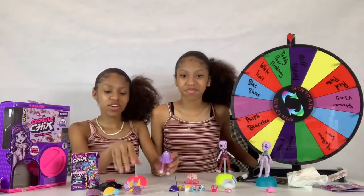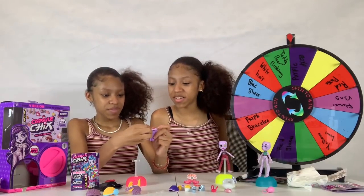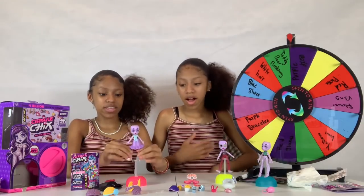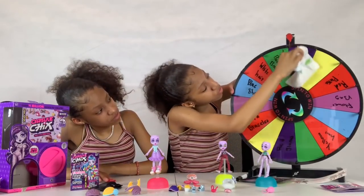The shoes match the skirt. Oh, the skirt matches her shirt. Oh, this is just going great. Can't wait to see what we get next, what type of accessories and hair we get next. Okay, so let's go, mini brace.